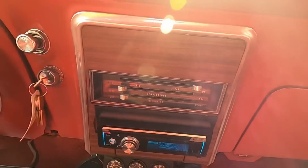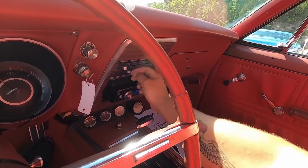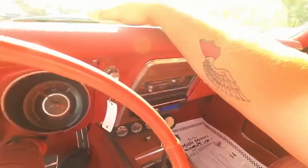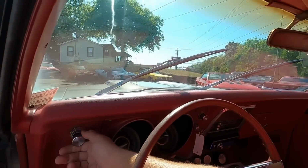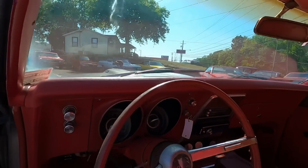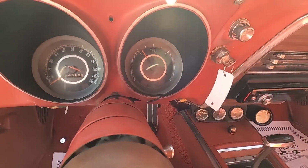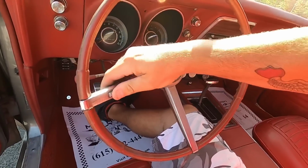Blower motor. Controls were easy to move on this one. Really easy, but I can't feel anything, so I don't believe it's working. Wipers, they're real slow. Turn signal not popping up on the dash on either side. Horn, did you place the bets? Horn is not hooked up either.